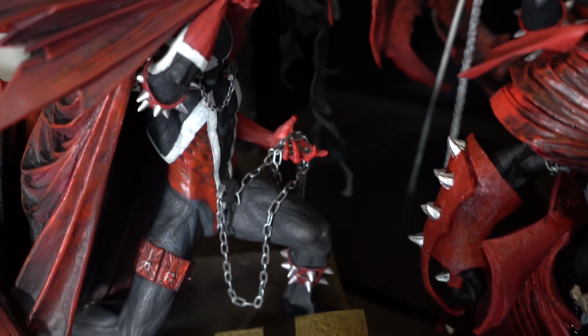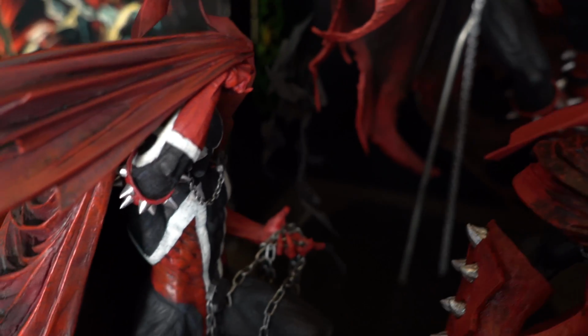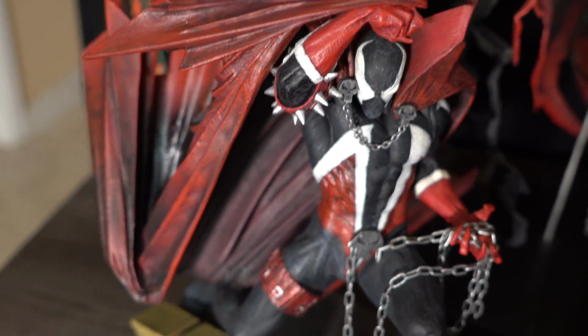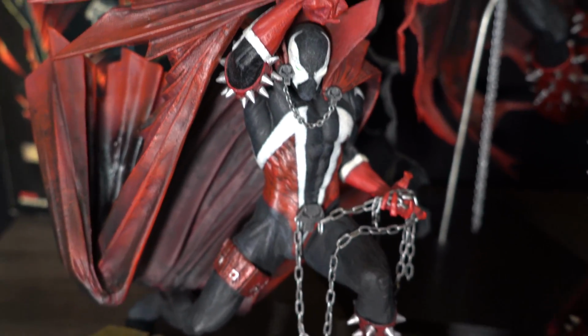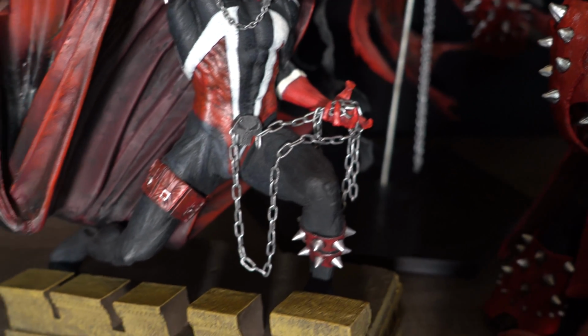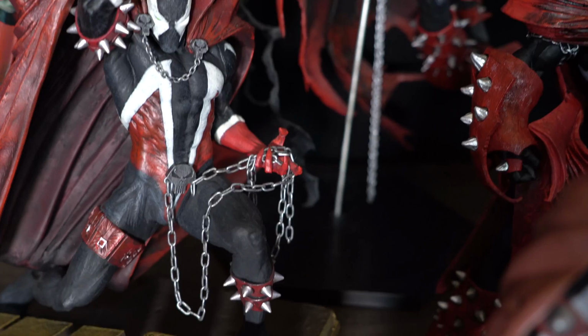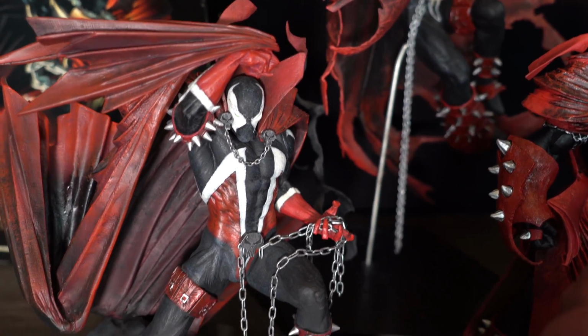So here you have another classic pose of Spawn. This was celebrating the 20th anniversary of Spawn. I'm going to turn this one around just slightly so you can see what I'm talking about. You see he's on the rooftop there. Another numbered piece signed by McFarlane. Another expensive piece to get to.